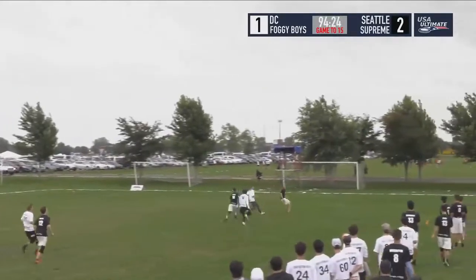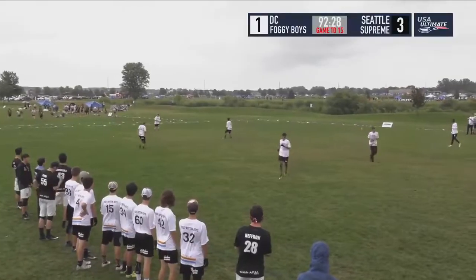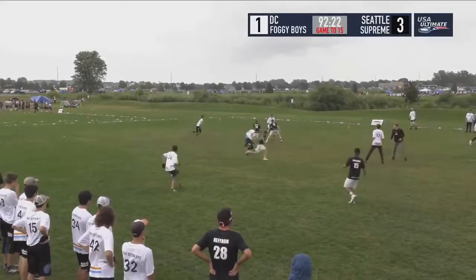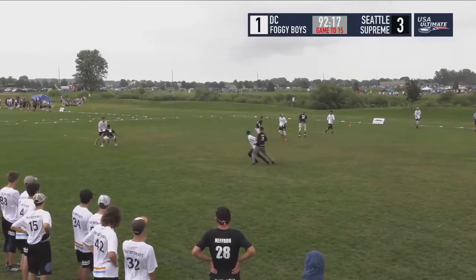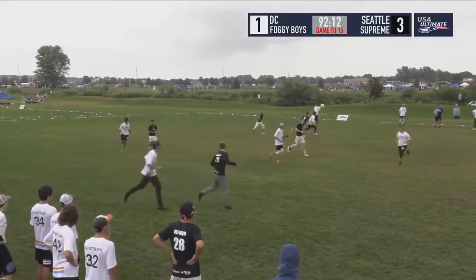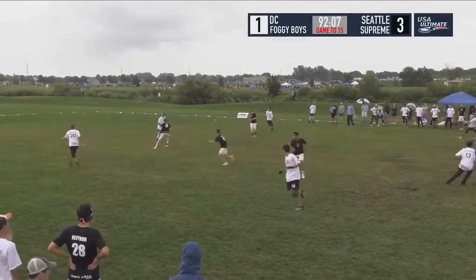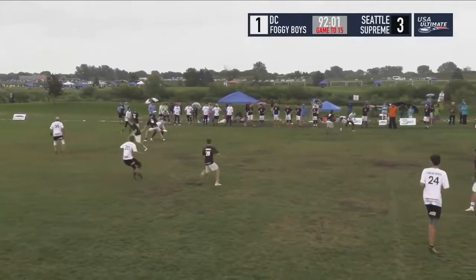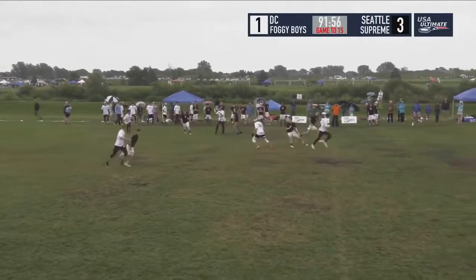So the look is going up for the Seattle break and tracking it all the way. For the offensive hold, this could be tricky. They're moving through, trying to get to the middle. They do, swing it to the far side of the field. There's one cutter streaking deep, but they'll keep it in the handler space. Gains yards underneath.